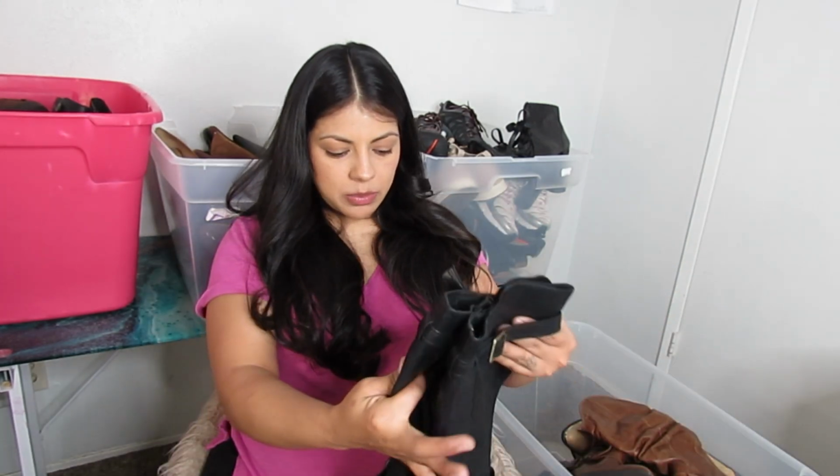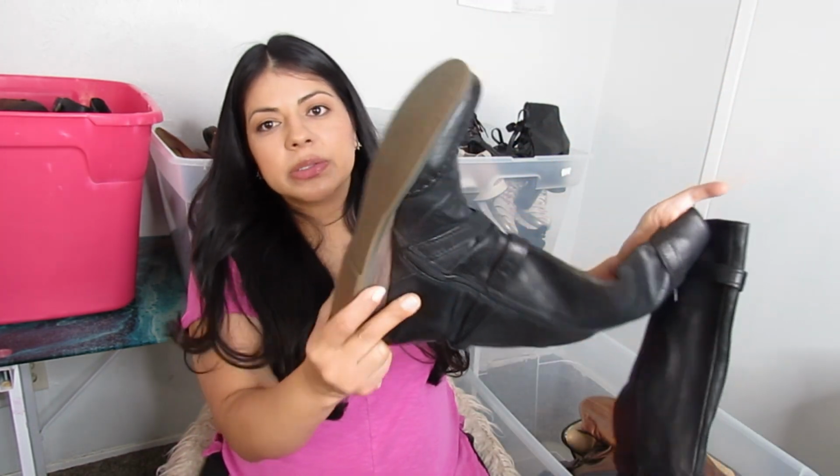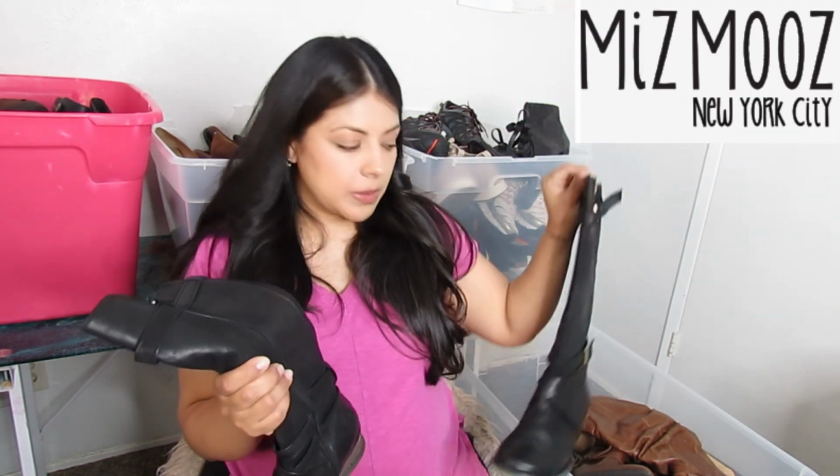Next up, we have some more moto type boots, biker boots. They're in black leather. These also don't have the brand at the bottom. It's all the way in the insole, but they are called Ms. Moose. I don't have that much experience with this brand. I feel like I've only sold 1 or 2 pairs by them.